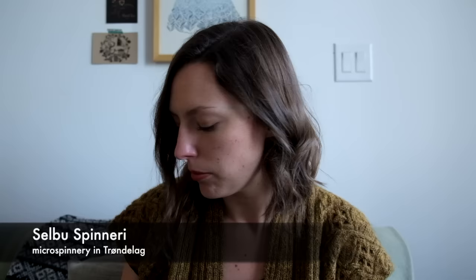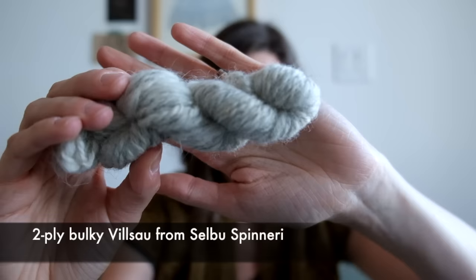I want to talk a little bit about smaller companies as well. Their yarns can be harder to get outside of Norway, but it's still worth covering them. So one of those is the micro spinnery Selbu Spinnery, which is in Selbu, near Trondheim. If you know of Ellie of Skander Knits, it's kind of the area where she's from as well. It's not too far. And they focus on heritage breeds and all of that kind of stuff. So this is what's left over from a project from one of their yarns, but this is a Vilsau yarn.